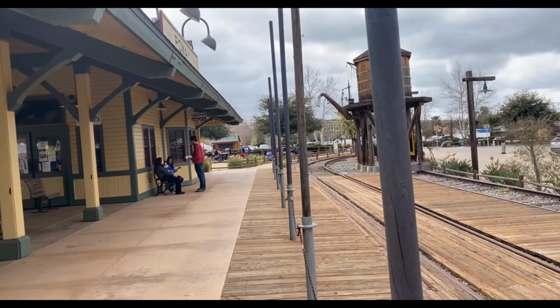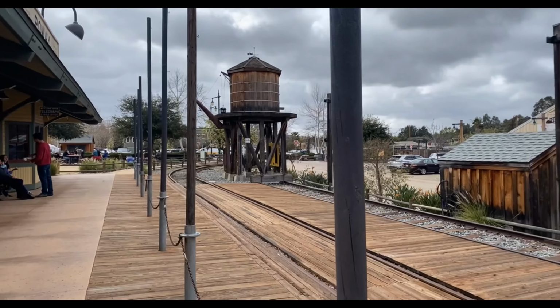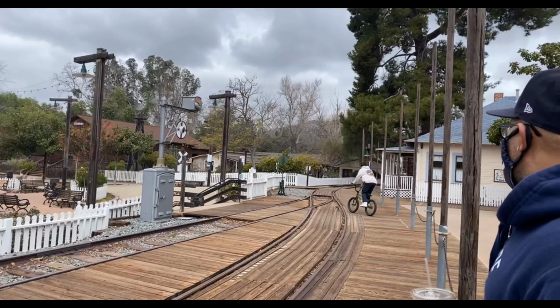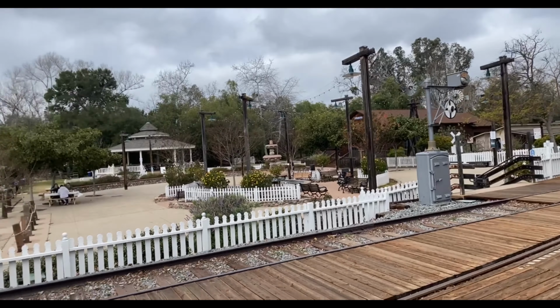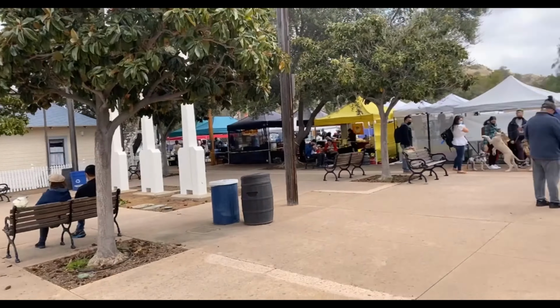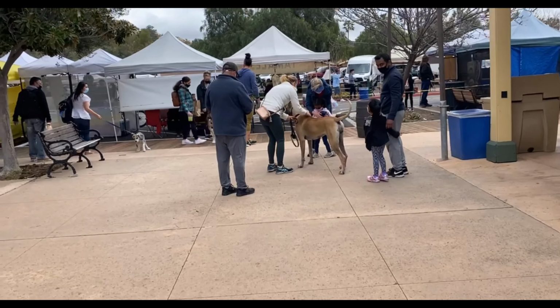So we're on our way back to the car, but I wanted to show you guys how freaking cute this little train station is. I love it. All right, let's go home to eat. Look at that horse. Just kidding.